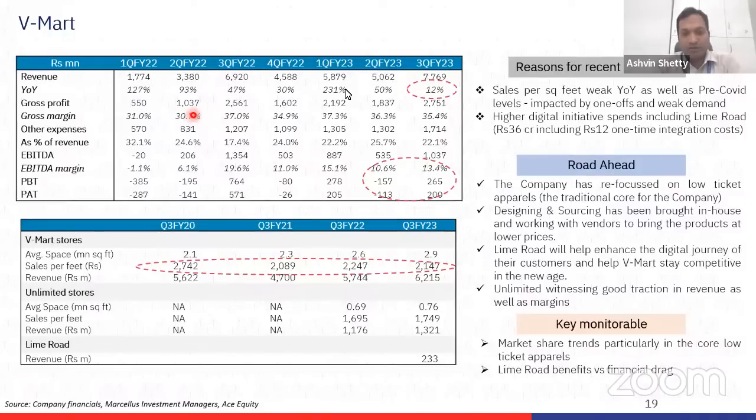That has been a weak parameter for VMart for 2-3 reasons. One is that when you expand the stores, the new stores take a lot of time to reach the sales level of the mature stores. Given that VMart has aggressively expanded stores, obviously this ratio has to trend down. The other reason is that demand has been weak in rural areas, and VMart caters largely to the low income groups, where there is a definite pinch of inflation that we have seen in the last 12 to 18 months. Even COVID has had an impact on the lower income groups. So that has impacted VMart.